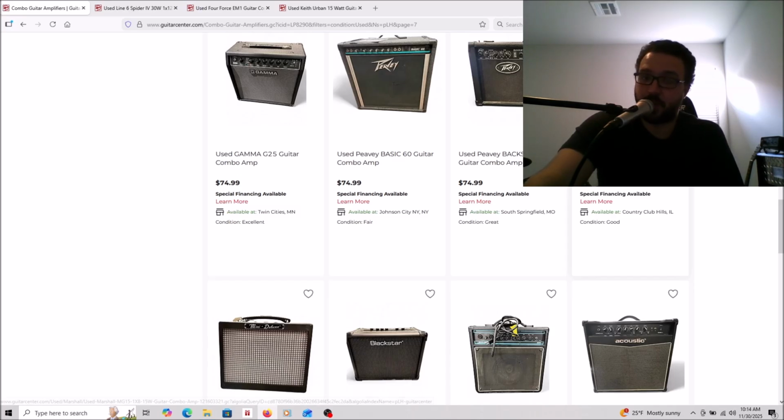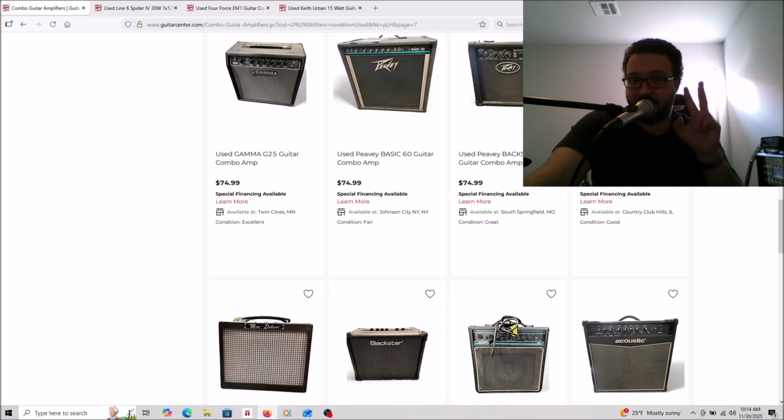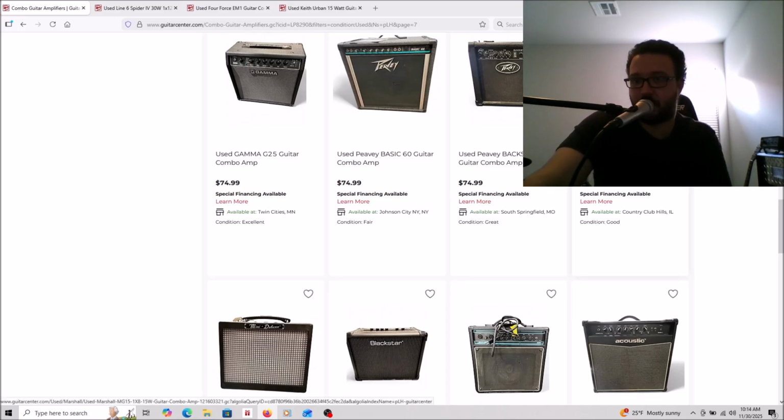And then if you were to ship it, you often get free shipping with a new purchase, but not with a used purchase. So the shipping price would bring this to the price of a brand new one. So unless you specifically wanted a vintage looking MG15, I would rule this out, because it's so close to the brand new one that's also $99.99. You're not going to save any money unless you just want a vintage one there.